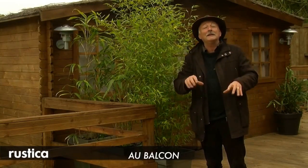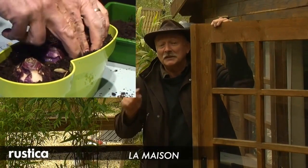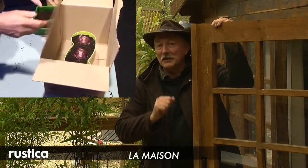What could be more pleasant than having some flowers on your Christmas table, such as hyacinth flowers? Forcing is now being practiced. To do this, you will place them in a box in a cool place, and when they start to sprout, you will move them to a warm location and you will have flowers ahead of time.